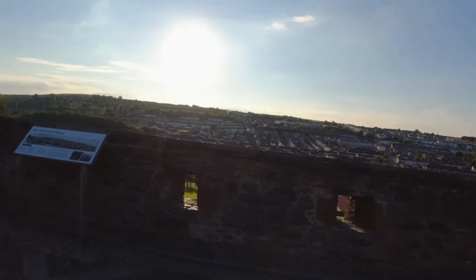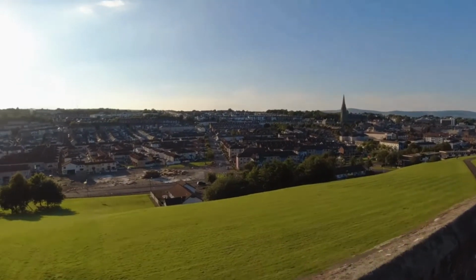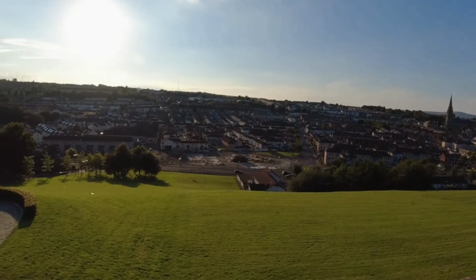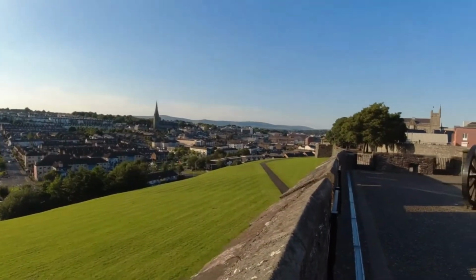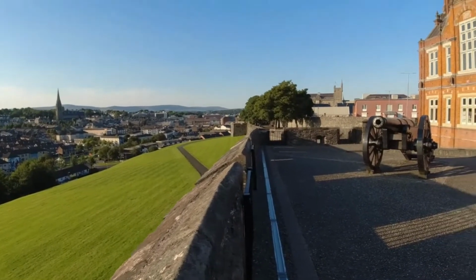Let's have a look at the Bogside, although unfortunately the sun is in the lens. It's coming up to sunset here. But there's that pavement down there where they shot those other scenes for Derry Girls.